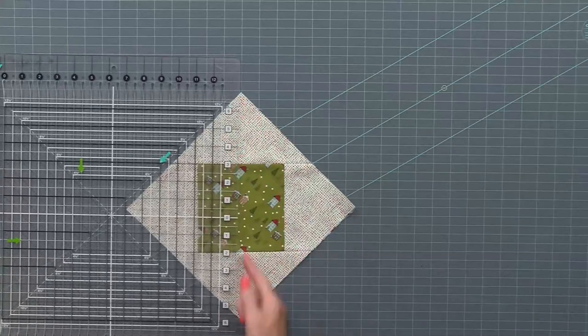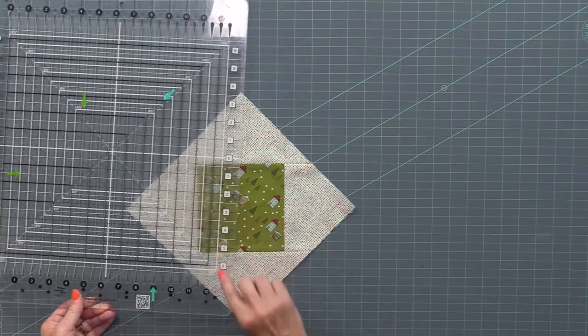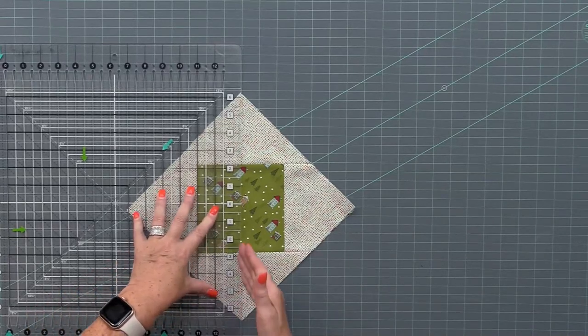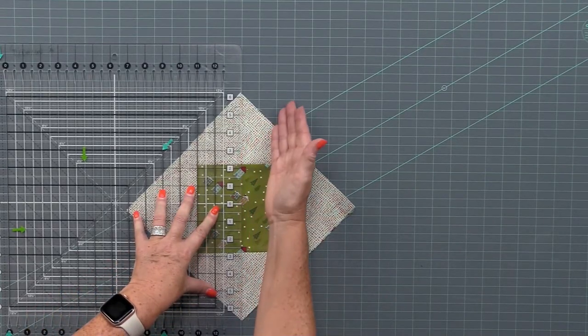So you can do two things. You can just line up a ruler corner to corner and make a cut. I like to use the outermost slit on my ruler, just because when you're up against the edge, sometimes your cutter tends to slide off and then my block is ruined.